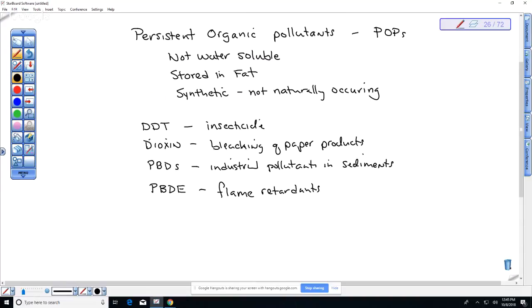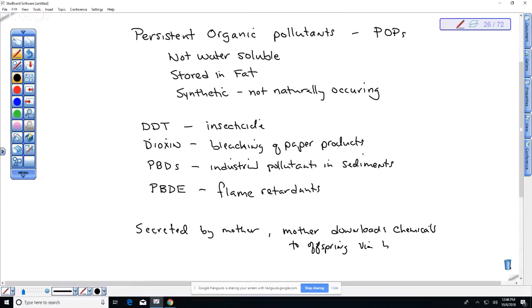So the question is, how dangerous are these? Well, if they're persistent, they can accumulate, and one of the interesting things is that they can be secreted by the mother into the breast milk and downloaded into her offspring. They become concentrated in the breast tissue, and the mother downloads chemicals to offspring via breast milk.